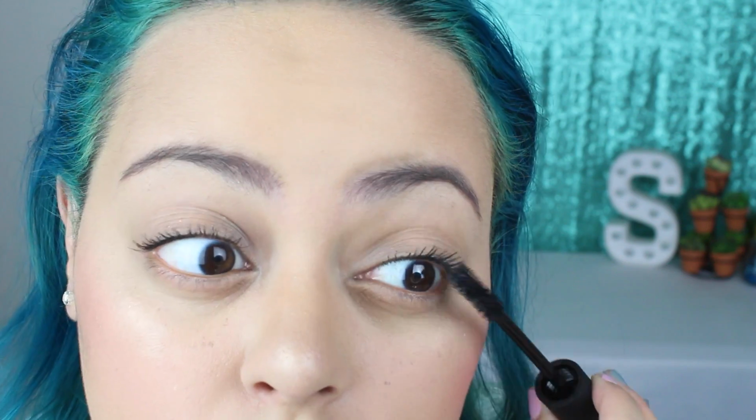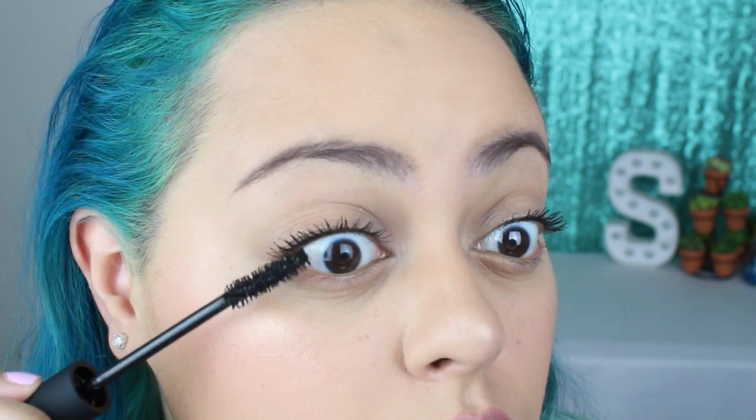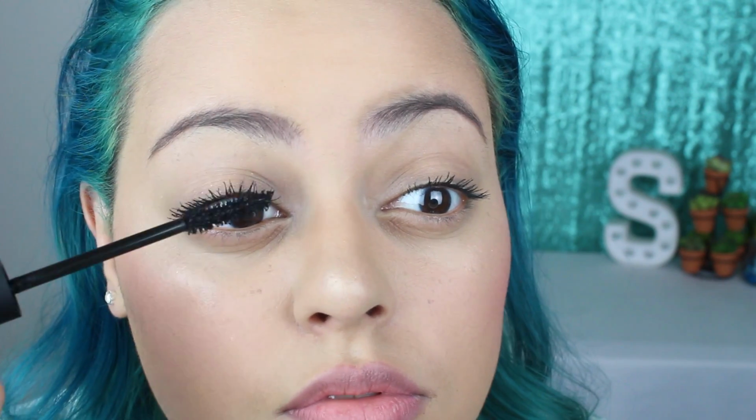So for this eye right here, I just did it simple without using the Kevyn Aucoin curler, and I have to say this mascara doesn't really need too much help. I do find with my other mascaras I need to use my lash curler just to give a little bit more volume, a little bit more curl. On its own it works really good. It gives a really nice curl. It builds so good. This is probably one of the most buildable mascaras I've ever tried. Very similar to the Too Faced Better Than Sex mascara, but this builds so much better.